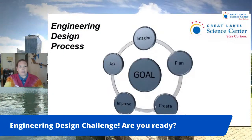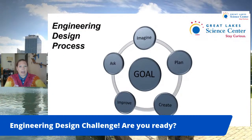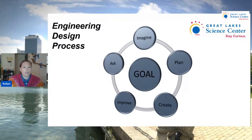So let me show you a little more information about the engineering design process. When we have a particular idea for something, we have a goal. Our goal here is to create a marble run, so that's in the center. On that marble run, we're going to notice that there's a circle around it. You've got to imagine, and I have an idea. I imagine that I'm going to make a marble run or a cat toy run that takes up the whole wall of my living room.